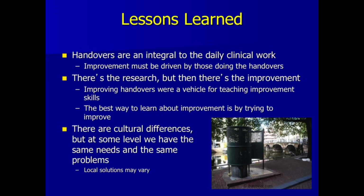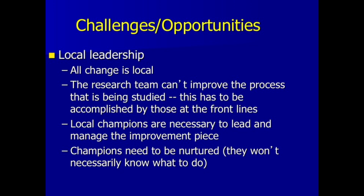What are some of the lessons learned? Handovers are an integral part of daily clinical work. That is to say, improvement must be driven by those at the coalface. There's the research, but then there's the improvement, and we need to better understand how to integrate the research into the improvement. And finally, there are cultural differences between clinical units, between clinical disciplines, between different departments, and between different hospitals. We need to be able to customize and localize the solutions. Finally, the local leadership: all change is local, and therefore we need local championship supported by local management to make sure that the work gets nurtured locally and is supported.